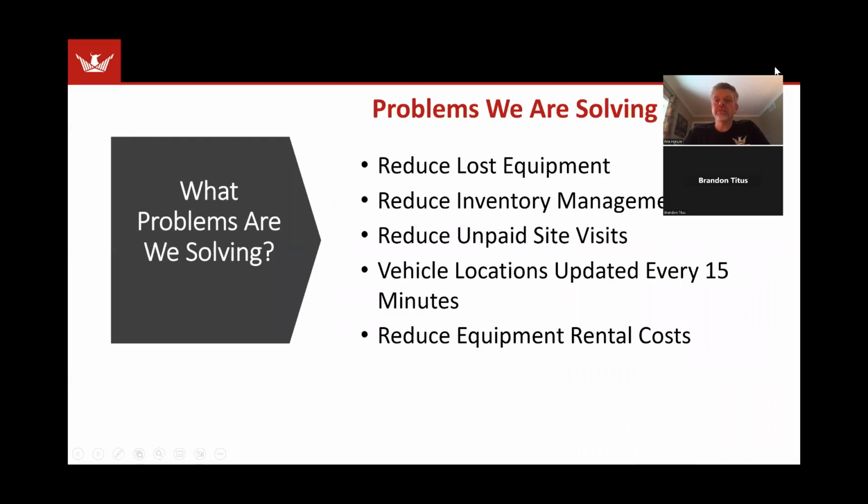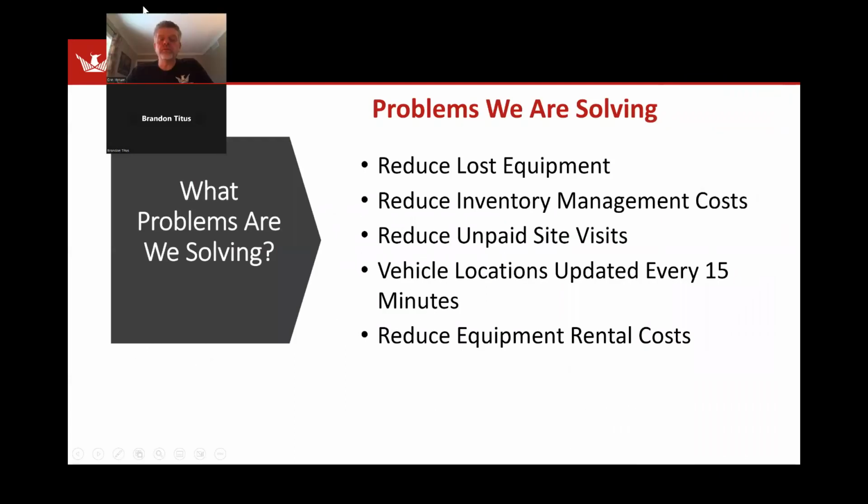Okay, so I'd like to start out, and I like to do these webinars by talking about problems that we're going to solve with the solution that we're proposing. So with asset tracking, obviously a big one being reduce lost equipment, but there are a number of other things that we can help with. One of those is just reducing your overall inventory management costs. Everything on this website was designed to be able to view things at a glance and see where your equipment is located and what's available.